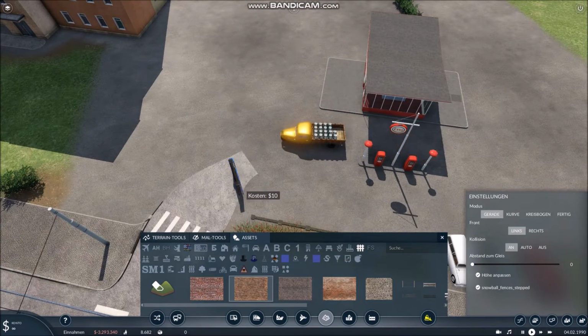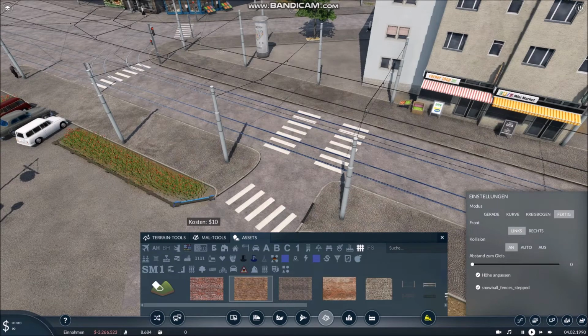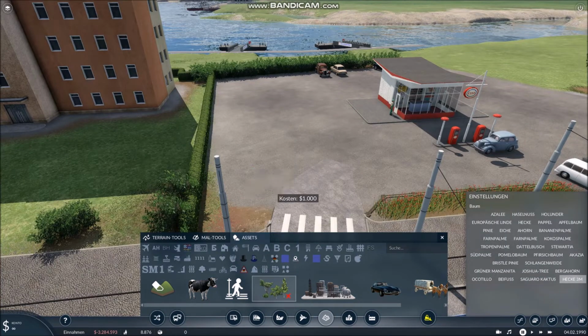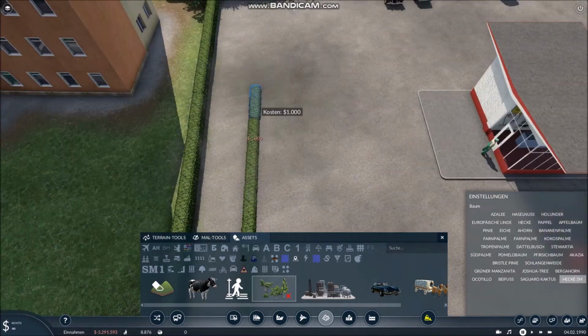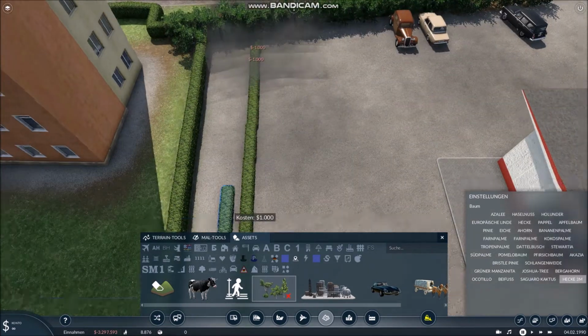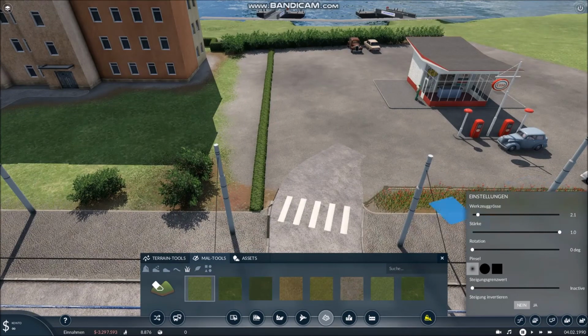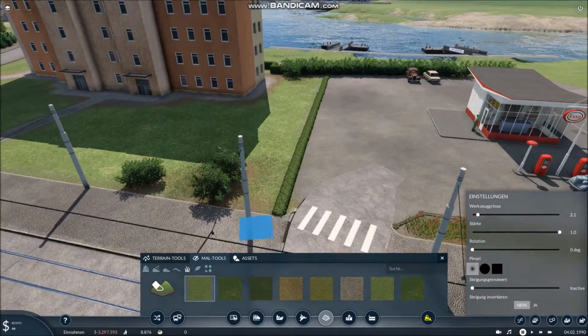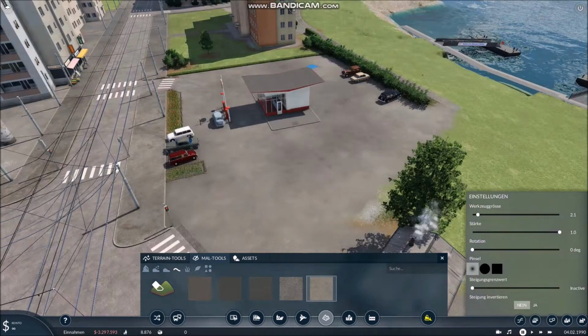A bit of gardening to realign the flower beds, and sinking one of the vanilla walls into the ground to suggest a flower bed border. Going back to the black and white photos, I realized that the hedge was further over to the right and not so high, so putting it down again and getting rid of the old hedge. Now the photo shows a light coloured parking area behind the petrol station, so here we go.